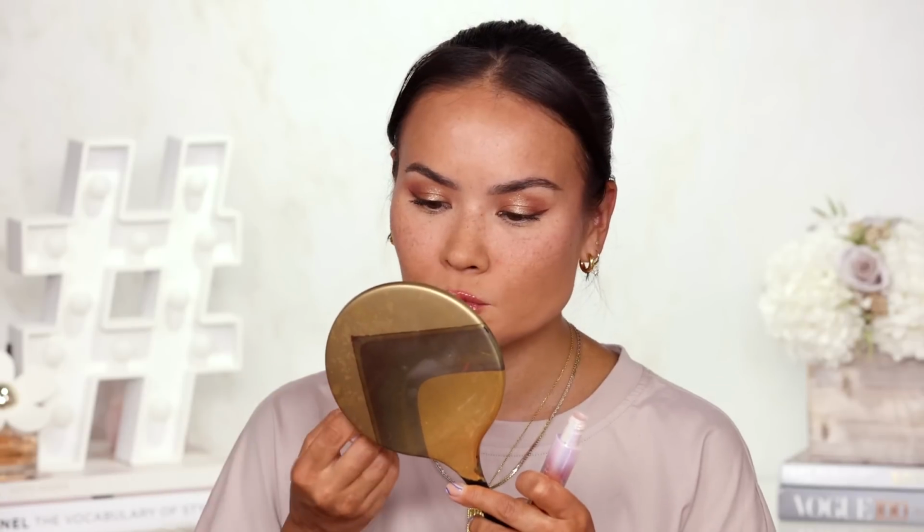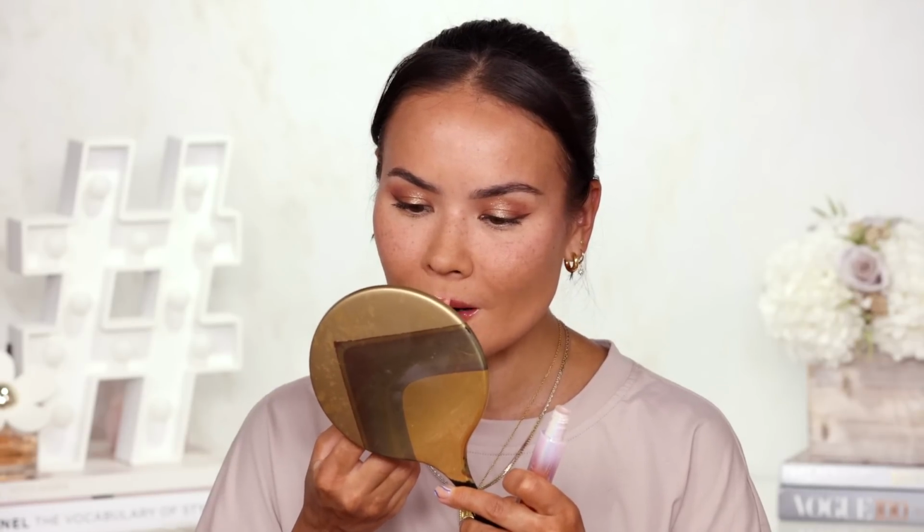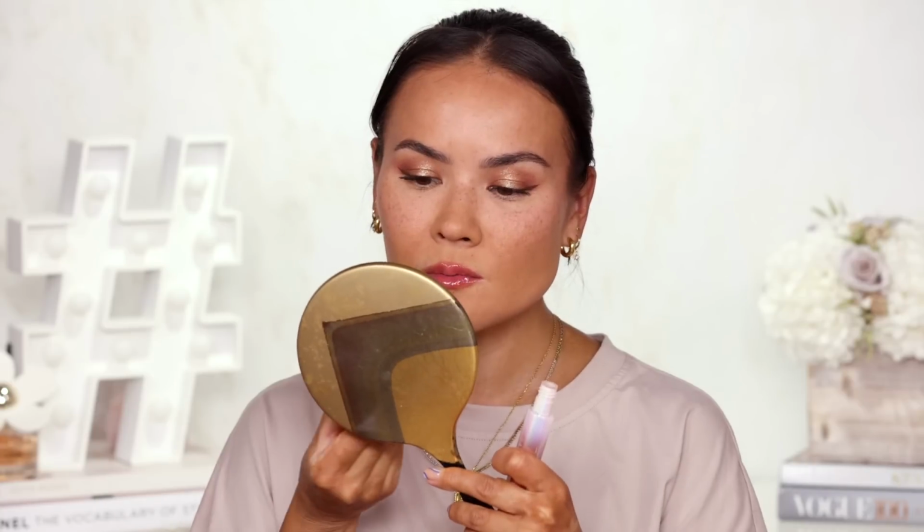What I like to do with this product is apply a little bit more outside, right here on the cupid's bow, and a little bit more outside the lip line on the bottom. And once this has actually worked, I take a little tissue and just remove the extra gloss so I don't look like I just ate a greasy chicken.